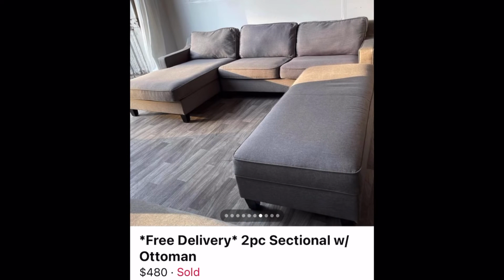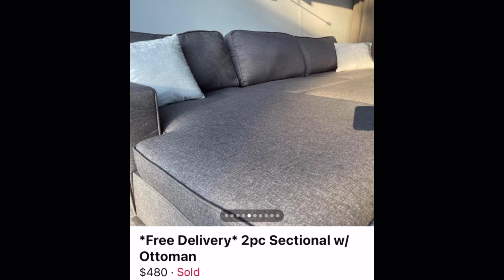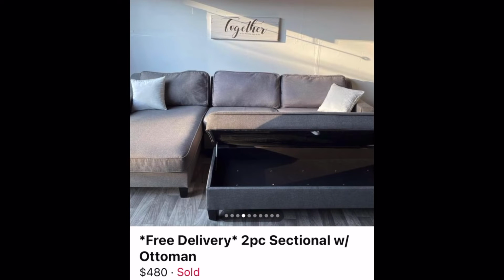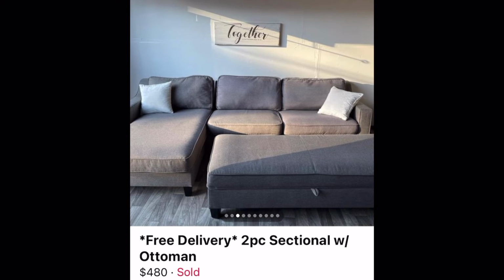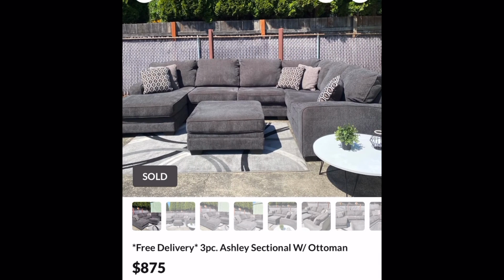But like I said, I priced it a little bit low because I knew all its dirty secrets and flaws, to where that affects me pricing things sometimes. But overall, if you got the 2-piece with the Ottoman that's in good condition that you're confident in, you can get $600 plus. So right here you got a big boy 3-piece sectional with an Ottoman, Ashley Furniture, and it sold for $800.